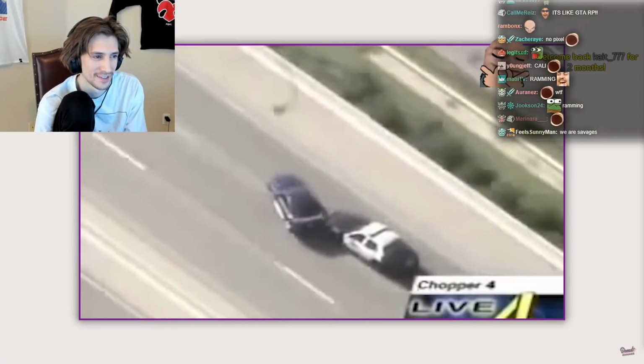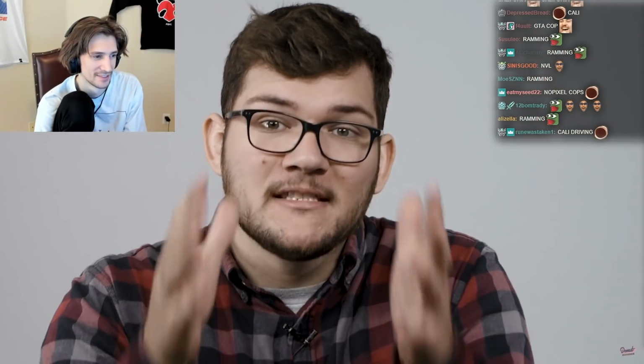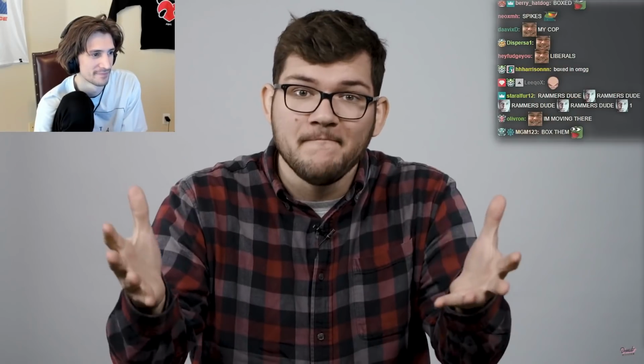To make sure you aren't stopped by a pit maneuver, spike strip, or boxed in, I recommend that you spend as little time on the road as possible. The less time you give the police to plan and coordinate, the better.